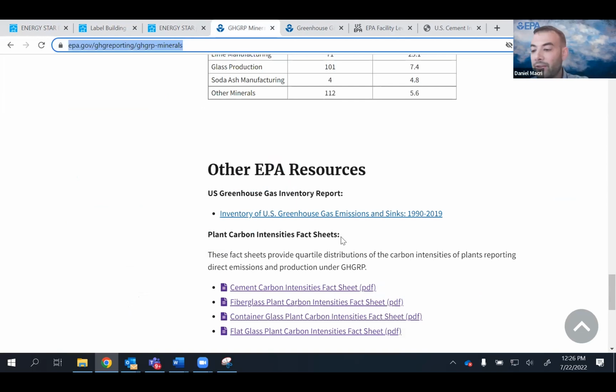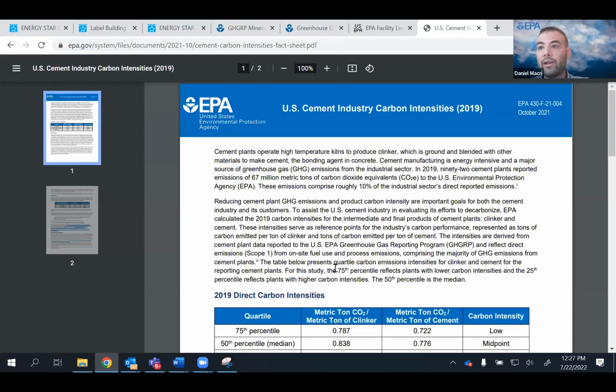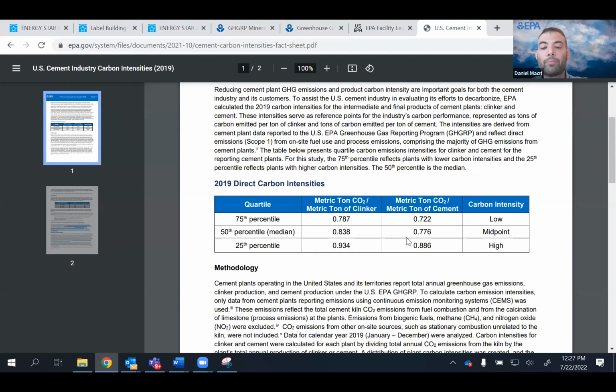The second resource I'm going to tell you about is carbon intensity benchmarks for US cement and glass plants. In the US, entities that emit over 25,000 metric tons of greenhouse gas need to report them to EPA. We don't publish the intensity per plant, but we recently developed benchmarks that show the distribution of intensity for those plants. So this one is developed for the cement sector. It's going to show you what the median distribution of performance is for cement. So it's showing that the average median cement plant is going to emit 0.83 metric tons of CO2 emissions per ton of clinker produced.